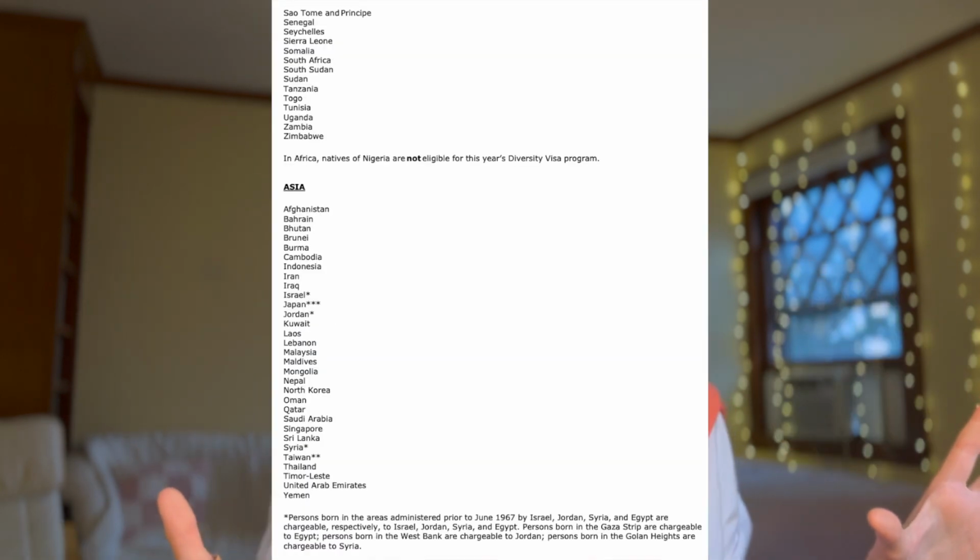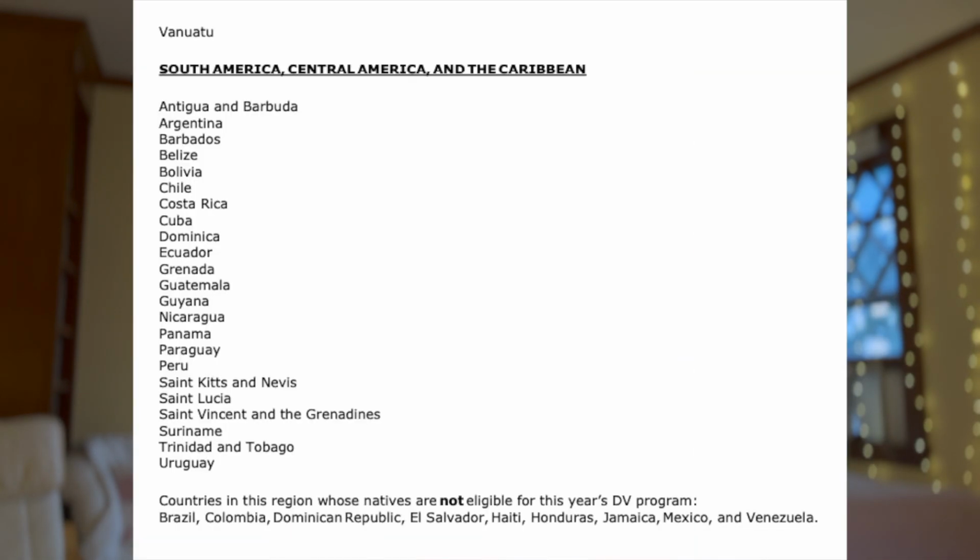So now let's talk about the eligibility criteria, what you need in order to apply for the lottery. First of all, you should be from a country that historically has low immigration rates to the US. The list of countries that are eligible this year is shown on the screen. This list changes slightly from year to year, and you should visit the official website for more information. The second criteria is that you must have a high school education or its equivalent. Sometimes this requirement can be replaced with relevant work experience. That's all you have to have in order to apply for the green card lottery. The criteria though might change from year to year, so you should definitely visit the official website for more information.